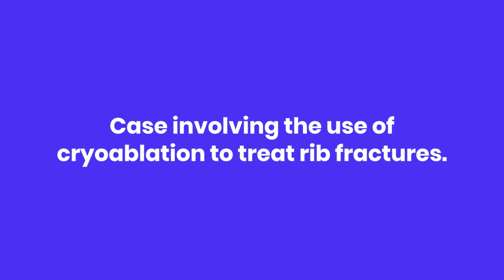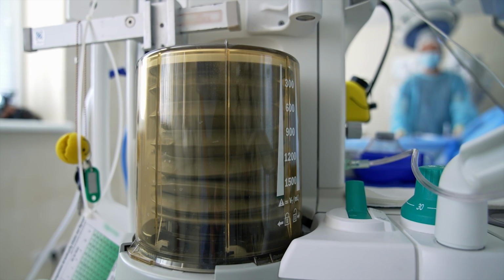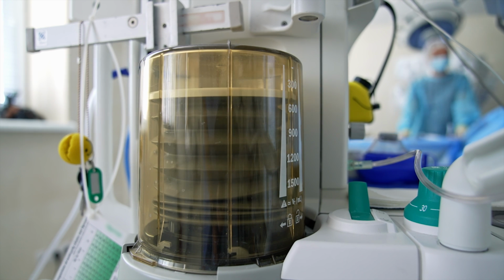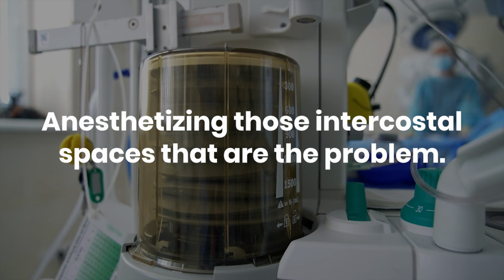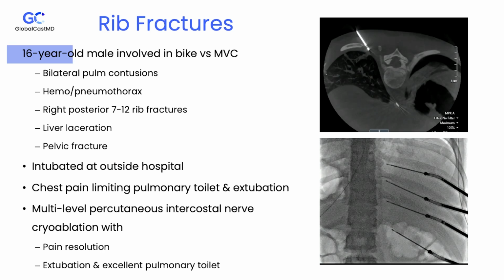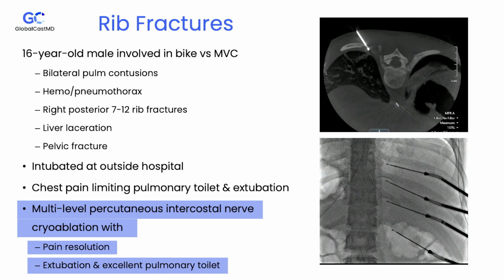Let's review a case involving the use of cryoablation to treat rib fractures. If you have someone come in with flail chest or fractures that get stuck on a ventilator, you can do a world of good with this technique by anesthetizing just those intercostal spaces that are the problem. In this 16-year-old male with 5 rib fractures, doing multi-level percutaneous intercostal nerve cryoablation helped to reduce his pain, and he was able to be extubated.